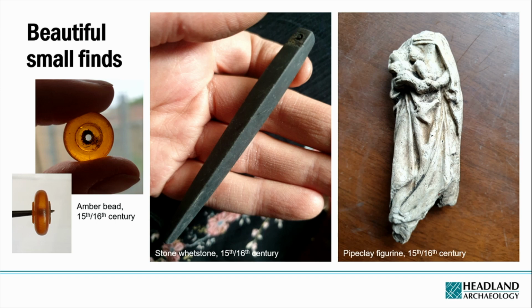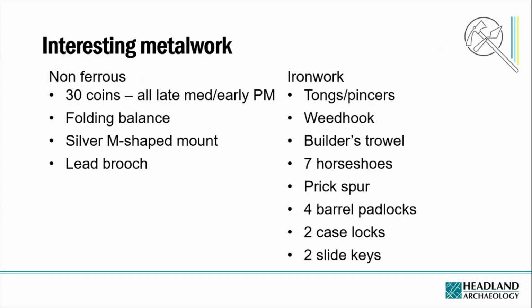It's from a 15th or 16th century context. If we can get that dating down and tie it to the mid-16th century, then that is the Scottish Reformation right there, encapsulated in one find. It's very beautiful. I love that find.